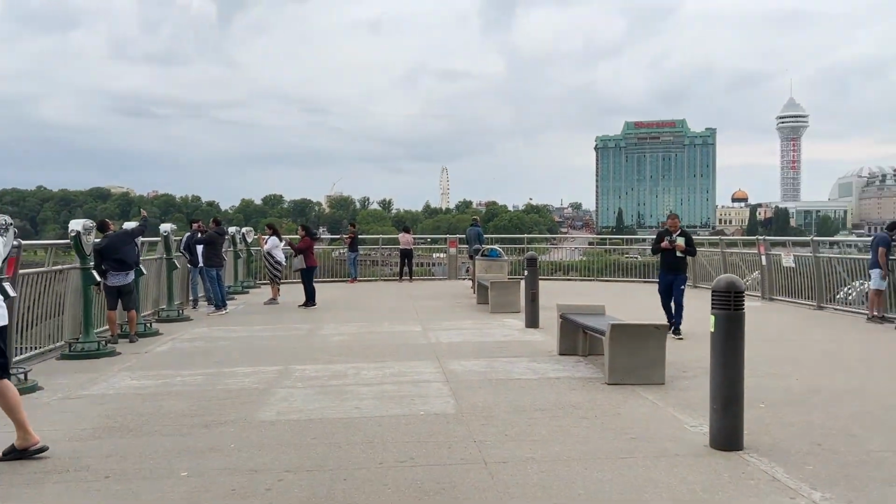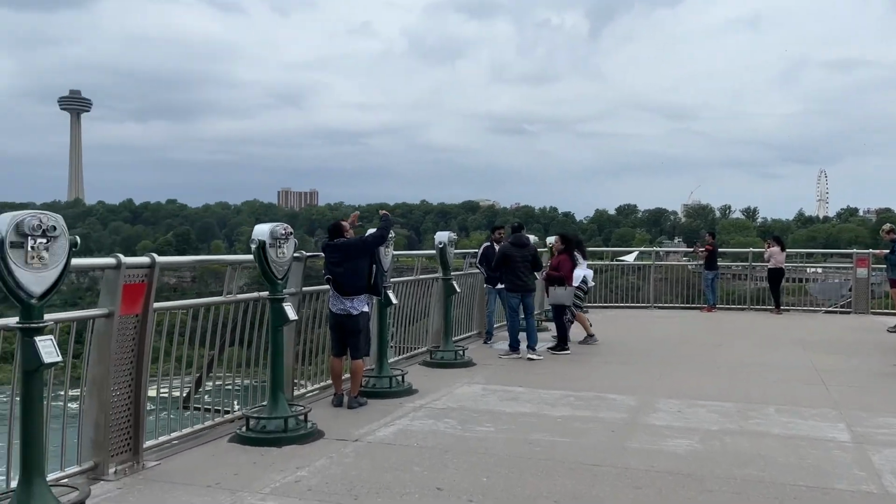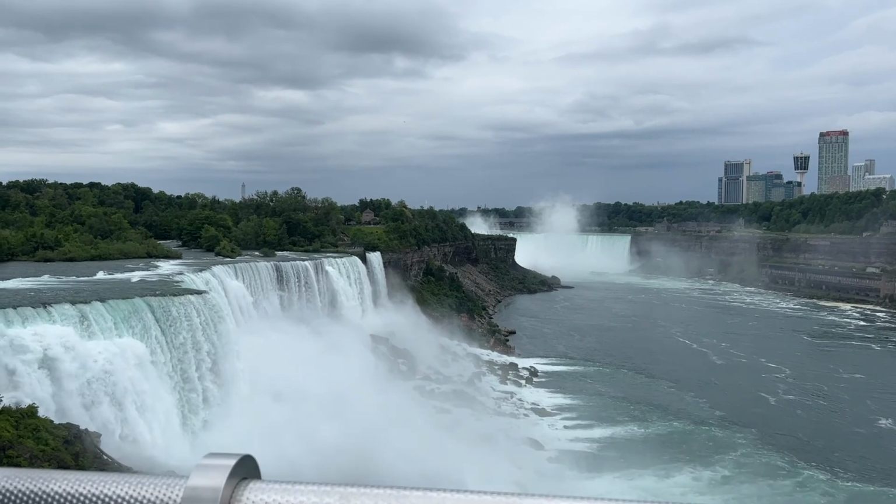When you are done with the crow's nest walk, head back to the elevator, and when you get back up to the top of the elevator and exit, make sure you exit to your right and check out the observation deck where you get a bird's eye view of both of the falls.